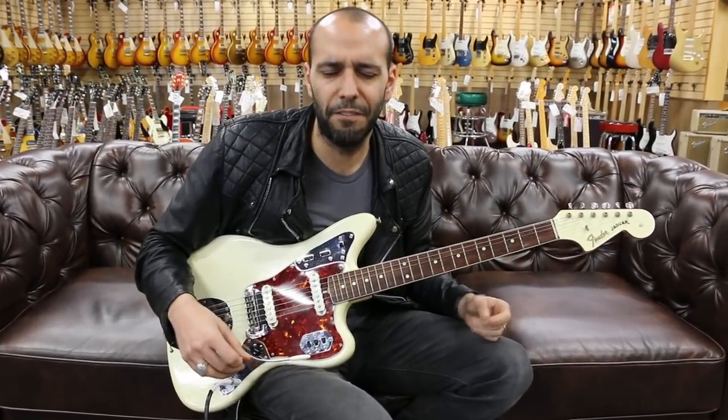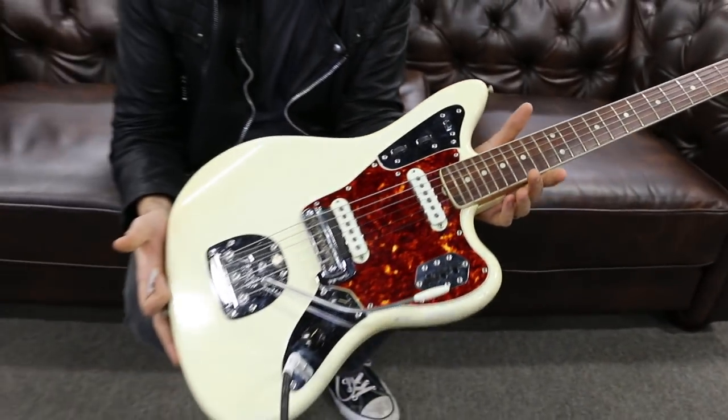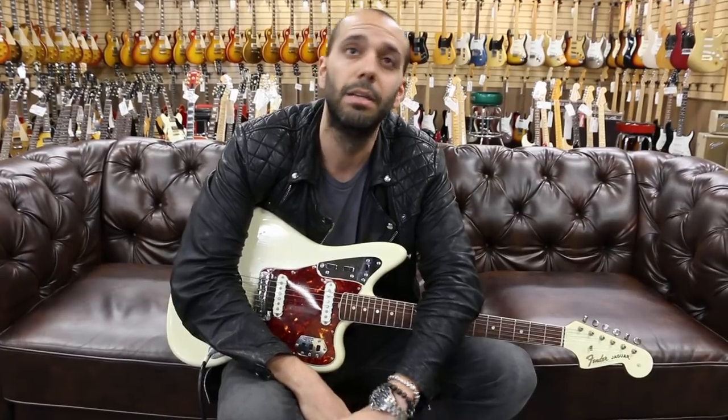Yeah, from 1965. Original Fender Jaguar, custom color, Olympic white, matching headstock, dots on the neck with binding on the sides, original hard shell case. There is another week of Guitar of the Day in the bag.